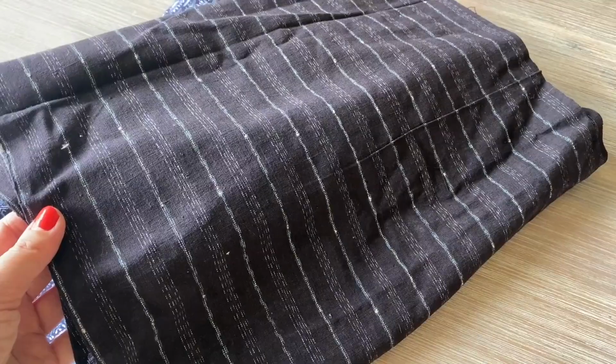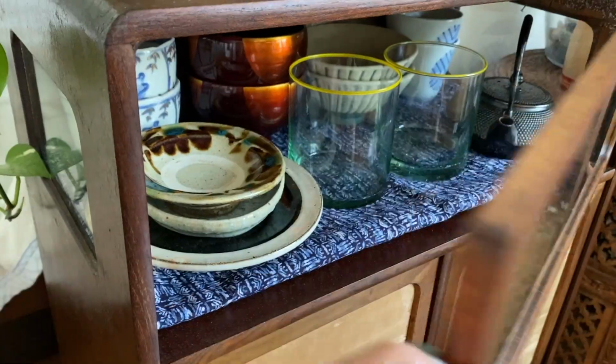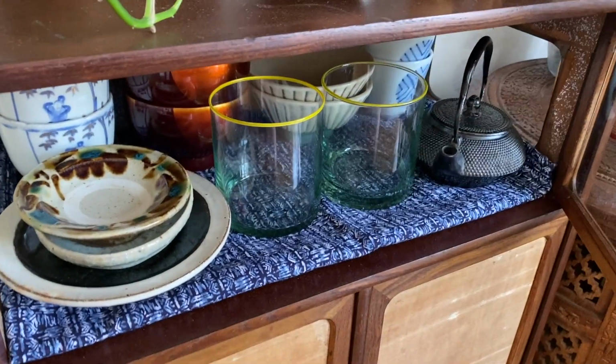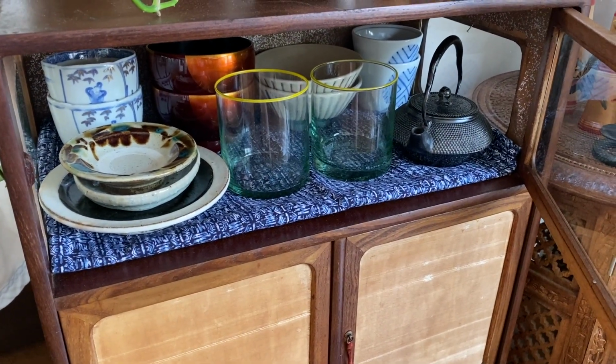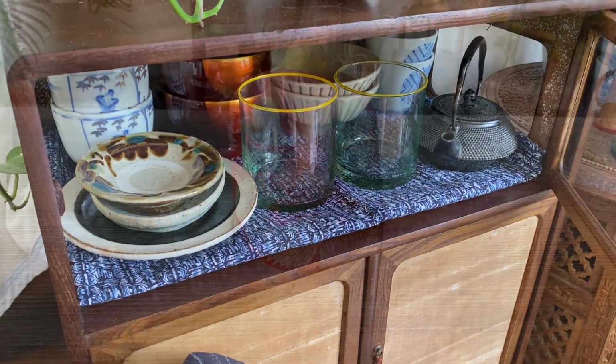I was going to use the dark one, but I ended up lining it with the lighter blue for the summer like this, and I might swap it out now that we're actually getting into the cooler months.